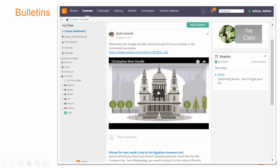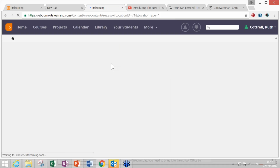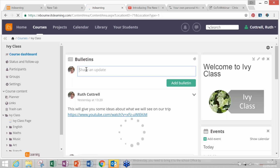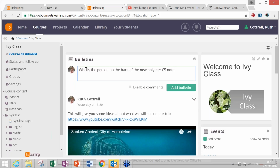So if I go in as my teacher again, as Ruth Cottrell, and I'm going to go into my course, into Ivy class, which is my groups course, and add a little quiz question in here. So let's say, who is the person on the back of the new polymer £5 note? The new indestructible £5 notes that have been released.